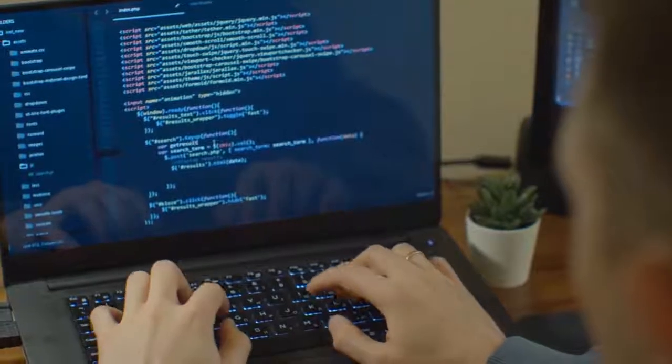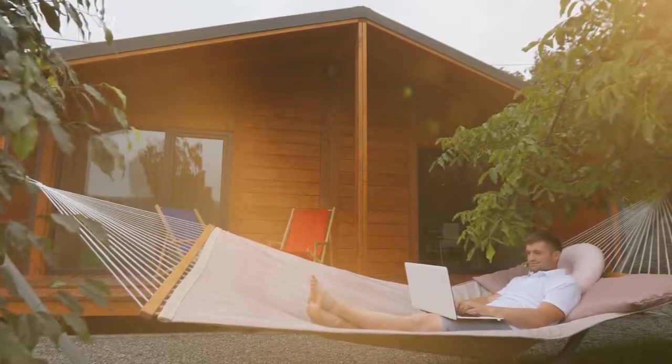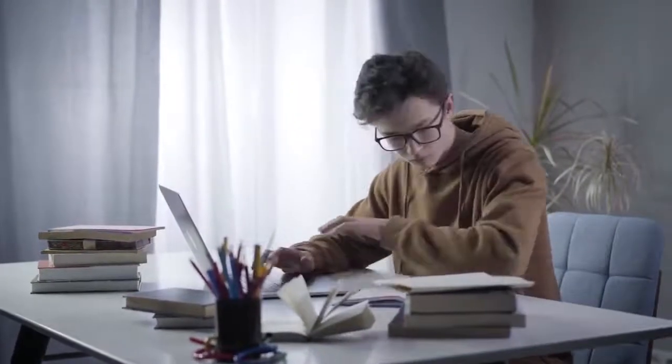How to become a freelance web developer. Do you wish to become a freelance developer and attain financial freedom in your life? Freelancing is the quickest way to earn money with coding. You can even get money when you are still learning coding.